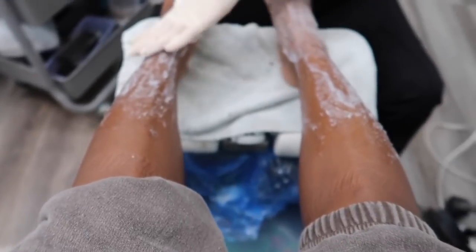So yeah, it's been a very productive day. Now I'm about to do my nails because they look like trash. Not exactly sure what I want to do yet, but we'll see. I think I'm gonna do French on my toes and then maybe white on my nails. I'm not sure yet, but we'll see. It is 1:27, so let's go.